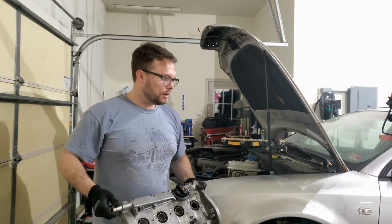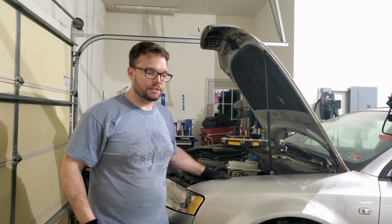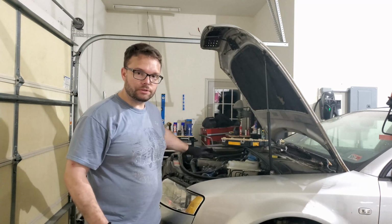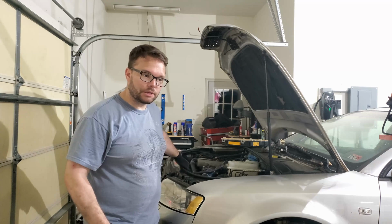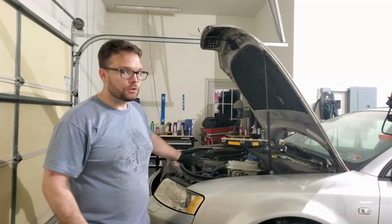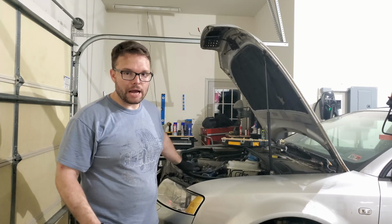All right, everyone, here we are. We're back after all these time-lapse segments. We've installed a new timing belt, water pump, associated pulleys. We've also put a new serpentine belt on because it's very difficult to get to the serpentine belt. All of this work was required just to get to that belt anyway. So might as well replace it while we're in there, even though it showed no cracks and no wear.